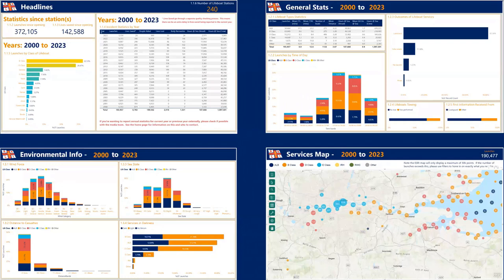First up, these are our operational life-saving statistic dashboards. Anybody can access these across the organization. So we could have crew members or media or the comms team, anyone can come along and get this.